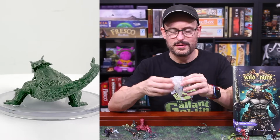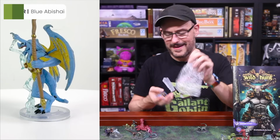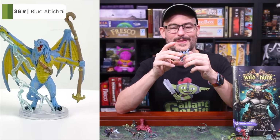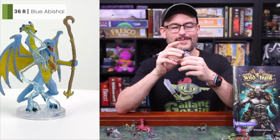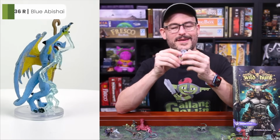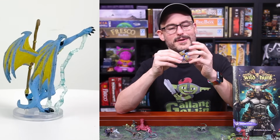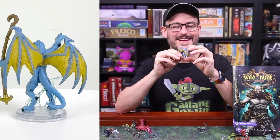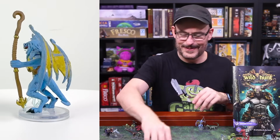And that looks like a blue Abishai in this bag. Oh, that's a cool one too with lightning effects. And a very cool hook spear thing that I don't know what that weapon would be called. Yep, definitely a blue Abishai though. Oh, Tilly is not happy over here in the corner. But yeah, I like that blue Abishai. That is a cool one.